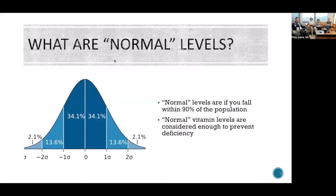So here's where I guess I get into what are normal levels. And so basically what I want y'all to know when you look at a lab test is normal levels based on the lab are just 90% of the population. They're going to take 100 patients and they're going to draw their blood, and then they're going to say whatever the 90% of these lab ranges are is what we will call normal. But if you imagine, we call this selection bias.